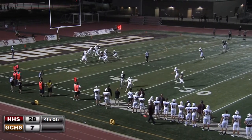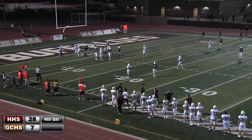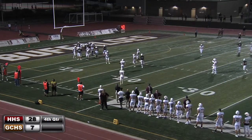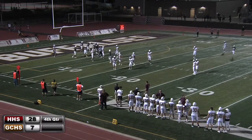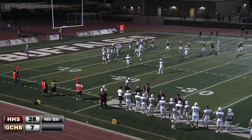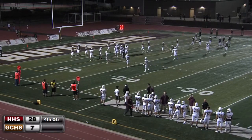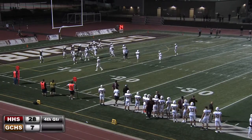Weesey to throw, under some pressure, sacked in the backfield. Hazelhorst and Adams, the defensive ends, meet in the backfield behind the 5-yard line. It's a 3rd sack of the night for the Hayes High Indian defense, and Garden City, you would think, would punt from inside their own 5 at the 4. It's a loss of 8 on the play. Indians' 3rd sack of the night.